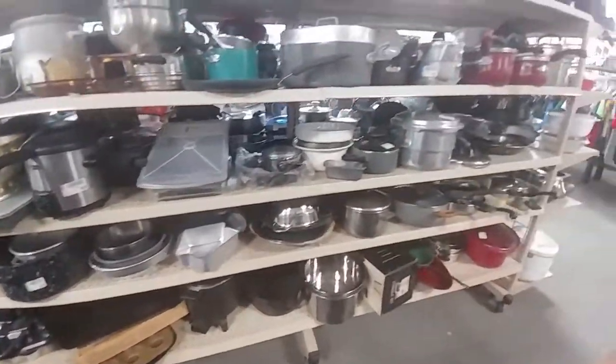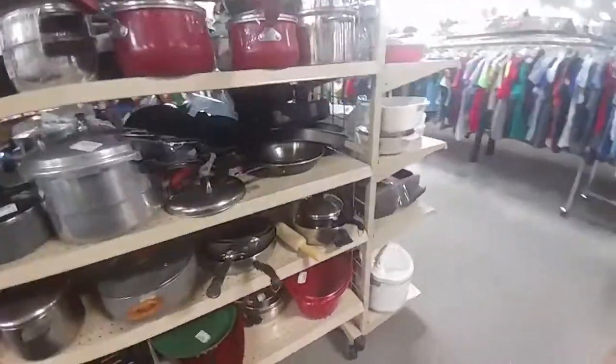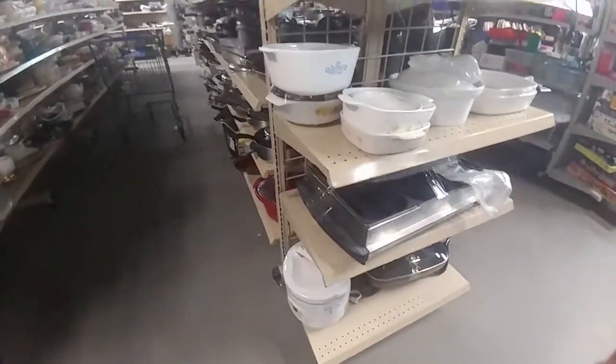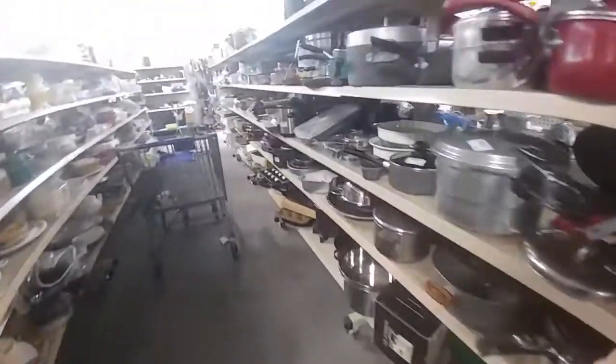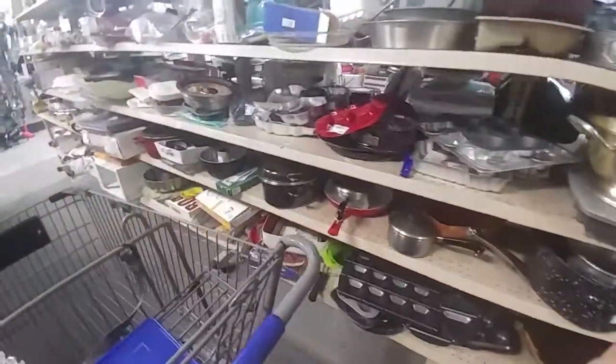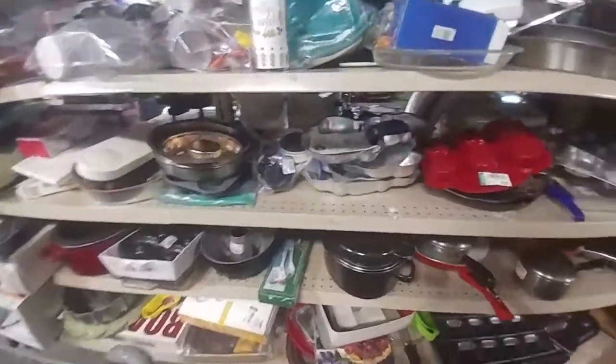And I'm just perusing. I'm on the hunt for more copper. I love my copper molds. There was a lot of Corningware, Corelle on the ends, Pyrex. I tend to kind of stay away from that just because I don't know a lot about it, and the market is kind of saturated on that.